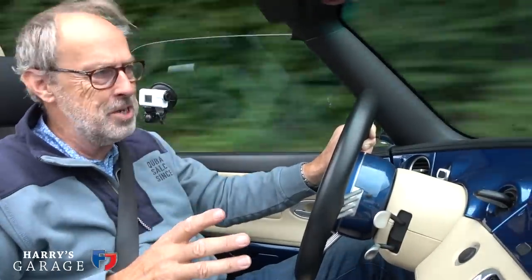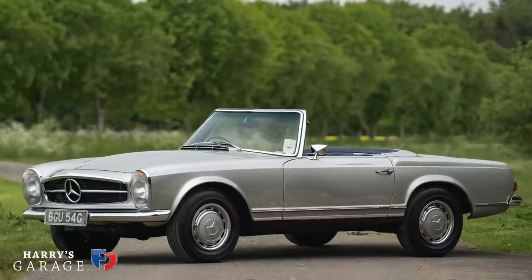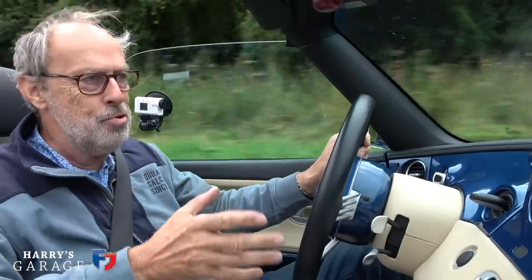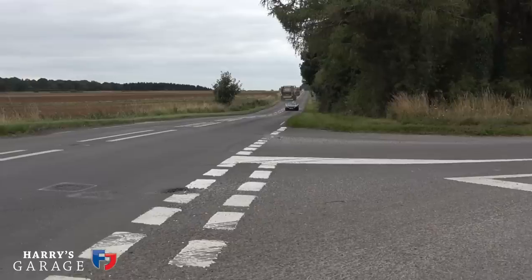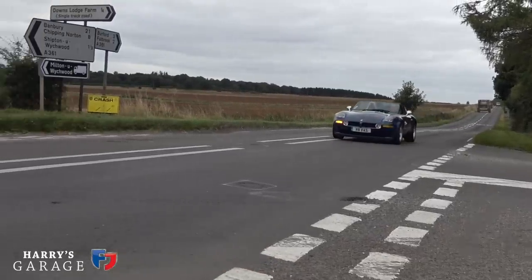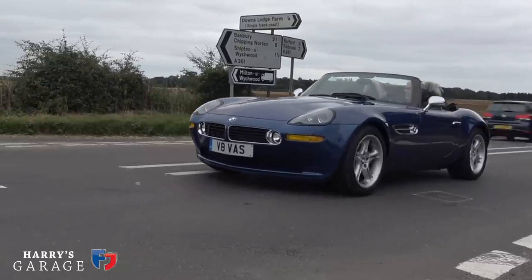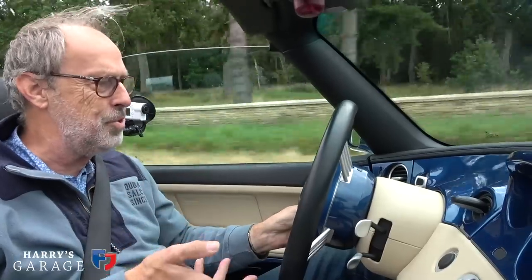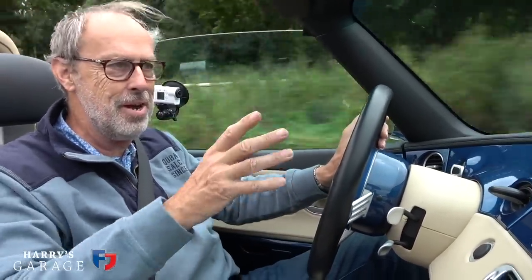The car it sort of reminds me of is the Mercedes Pagoda, the early SL, brought right up to date. And people who don't want a classic car and all the finicky trouble of a classic car, buy a Z8. It just works turnkey, and you can have it serviced at any BMW garage in the land. That is appealing, and that's why the price has gone up. It's sort of an unrepeatable car. It's not something they can do these days, and its time is now coming.